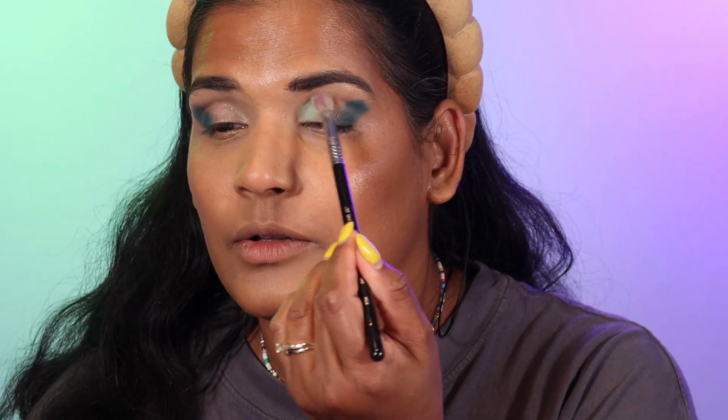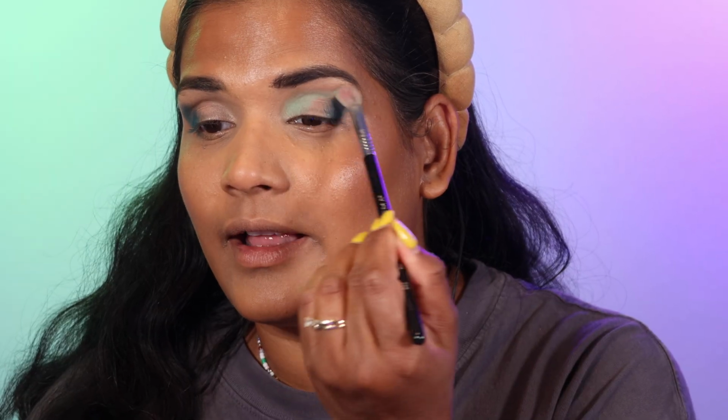And now I'm taking the minty shade, which is this color right here, and I'm gonna put that all over the lid and in the crease as well.